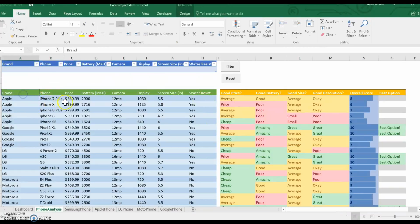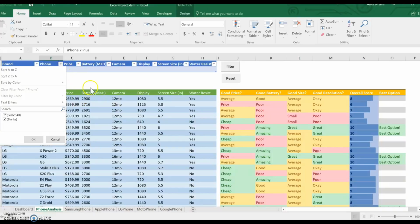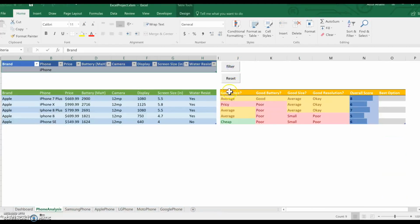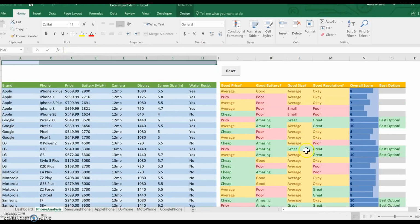We can, even with our table here, or here we go, phone, look up, let's say we want to look at the iPhones. We'll filter that through, and we've got all the iPhones showing up here. Sadly, none of them were chosen as the best option in terms of hardware specifications.